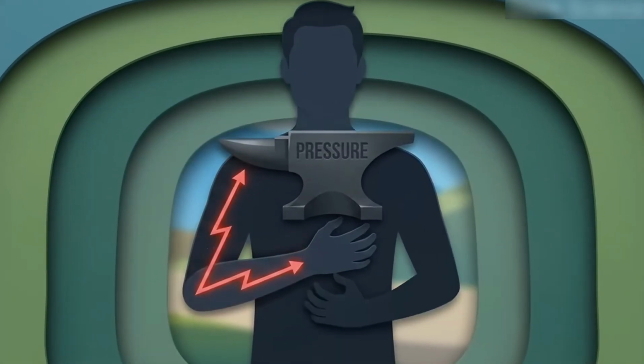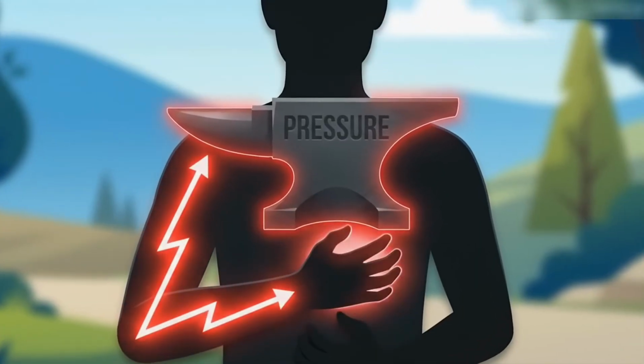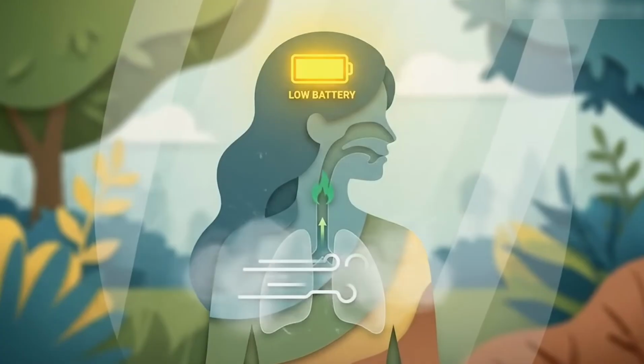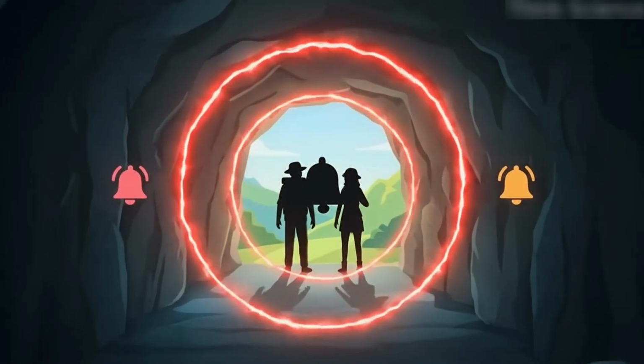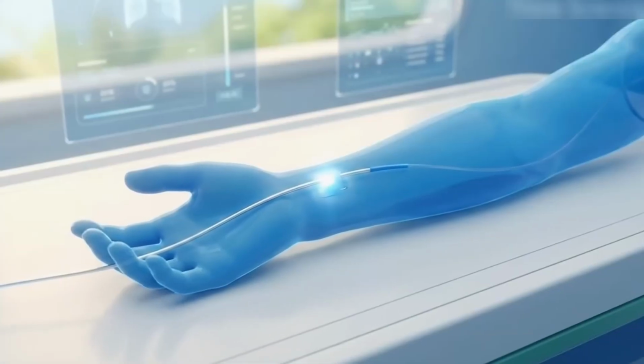To save the muscle, you have to recognize the symptoms. Men usually get the Hollywood heart attack, chest pressure, and arm pain. For women, it's insidious: extreme fatigue, shortness of breath, or even intense acid reflux. If you feel a sudden sense of doom, don't ignore it.